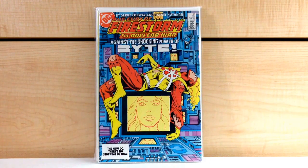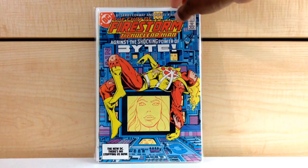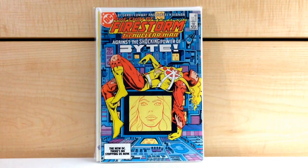All right. Okay. Fury of Firestorm number 23. I upgraded this book. This book cost me $2. Fury of Firestorm number 23, first appearance of Felicity Smoak. Like I said, it's an upgrade, and it's in really, really high grade shape, I have to say. It's really nice. And this book is worth nothing.